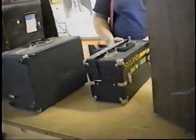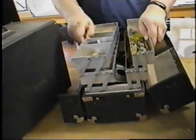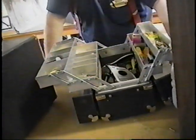And here's a nice old caddy. I got to get this one cleaned up for my own use, I think. This is the deluxe model. Yeah, that was the good one. This is the kind you want. Yeah, isn't that great? Yeah. Carry an awful lot of stuff in there.